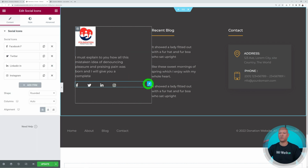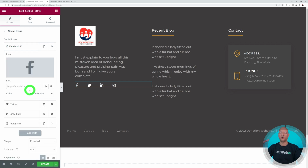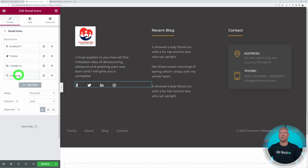Just below it, we have social media icons. So this is very easy to configure. As you can see, Facebook, Twitter, LinkedIn, Instagram. So click on this. Let's say if you have Facebook, and then you can insert the link to your Facebook page right here. So I'm just going to put a hashtag for now, but this is basically where you would put the actual landing page. And the same with Twitter, LinkedIn, Instagram.